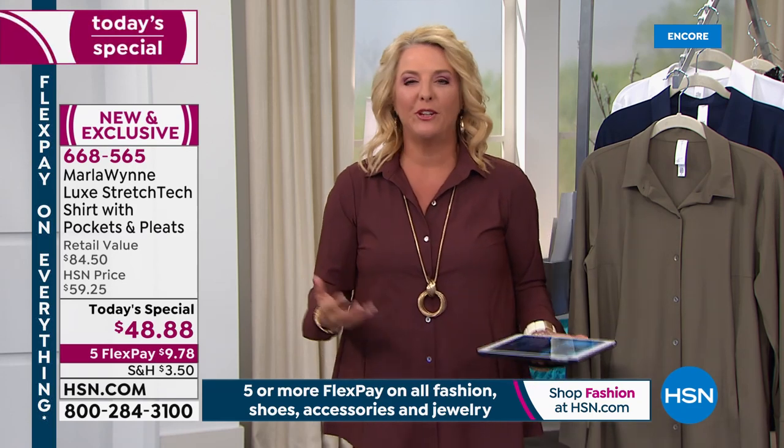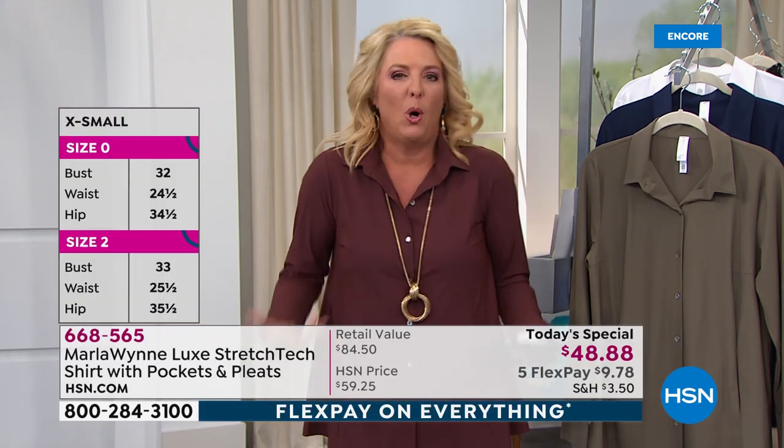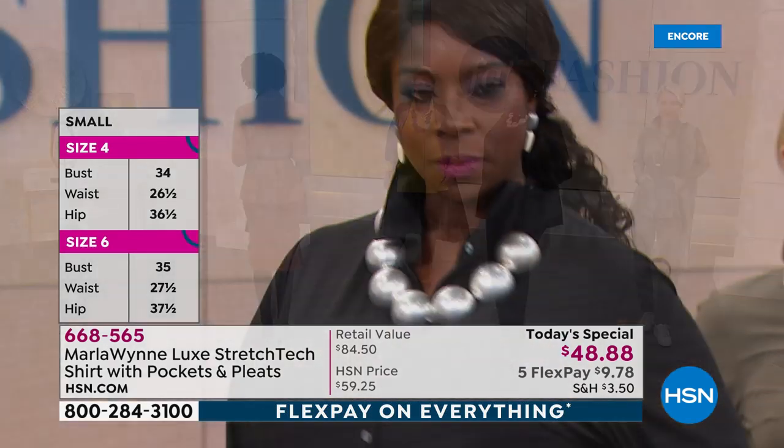It's so wonderful to have pieces that you throw on, and when you walk in the room, you have this kind of specialness about you, because they're not a boring, old, ugly, bunchy blouse. This is something that's so tailored and so beautiful. It's got a little swing, but you don't look like you're wearing a muumuu when you have it on. Everything about this is exceptional.